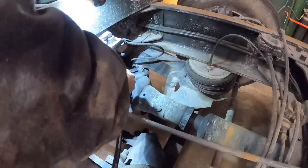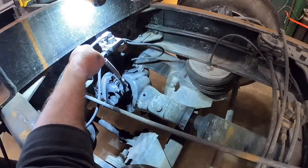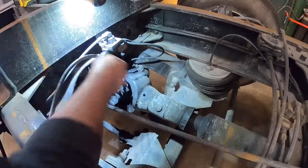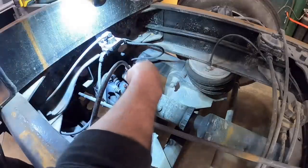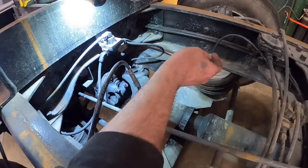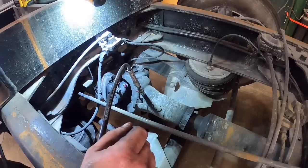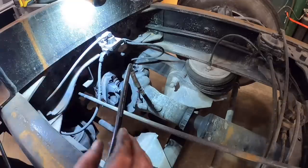I can't hardly believe it. Got the whole front end of the truck greased. Everything took grease. Nothing looked loose or out of place. Pretty doggone happy with this thing so far from what I see. See, we got the plug still on the end of the drive shaft here, which is good.